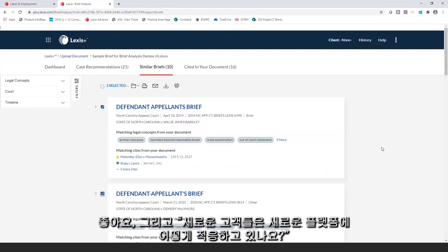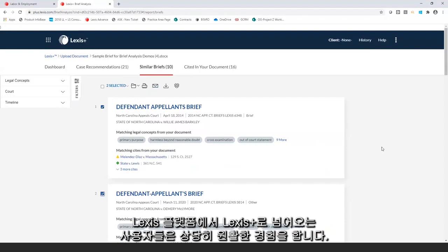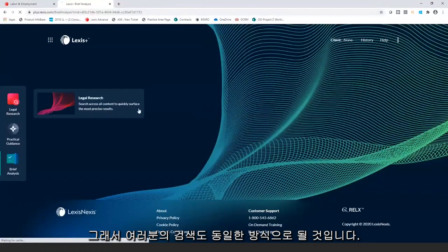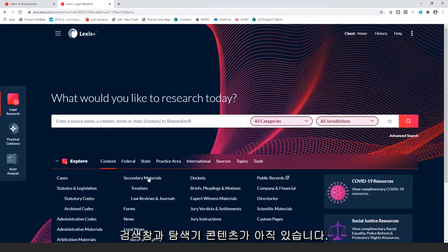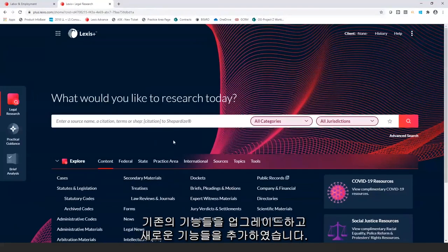Okay, and then how are new customers adapting to the new platform? We found pretty well. So users that are coming over from just the Lexis platform to Lexis+, it should be a pretty seamless experience because overall the main usability, the interface is going to be the same. So your searching is going to work the same way. You still have your search bar, your explore content. If you're in a document, you can still print, save into a folder, highlight. So all of those concepts remain similar. We just added some upgrades to it.